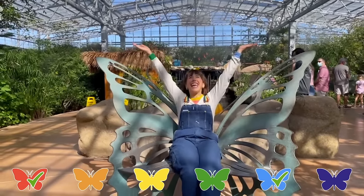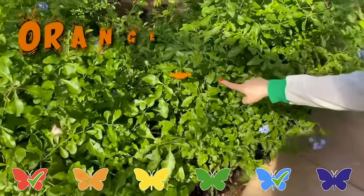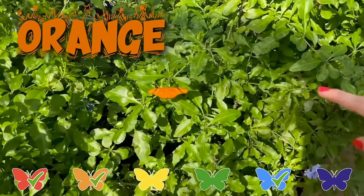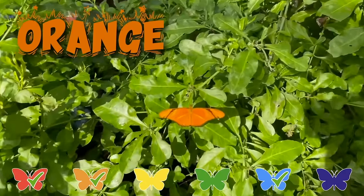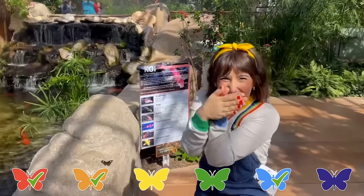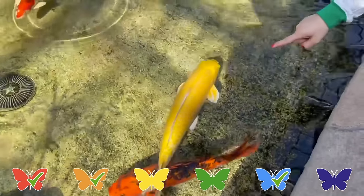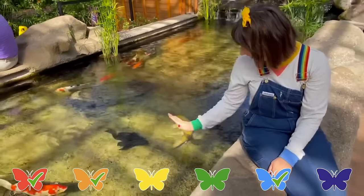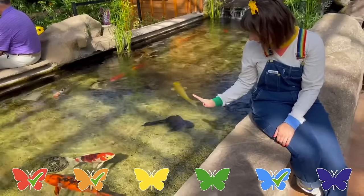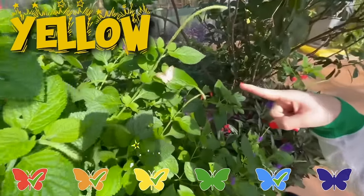Let's take a quick rest and keep looking. Right here, I see an orange butterfly. We also saw fish swimming in a pond. These were colorful fish. Do you think we can find a yellow butterfly too? Here's one. Yellow.